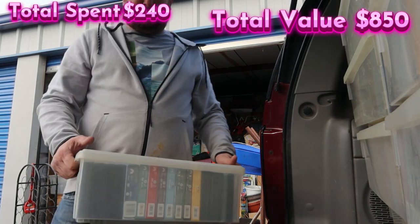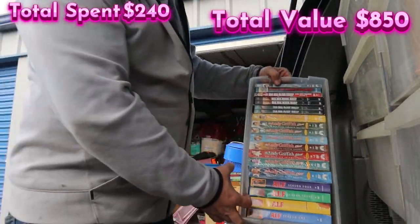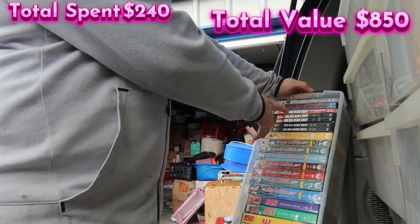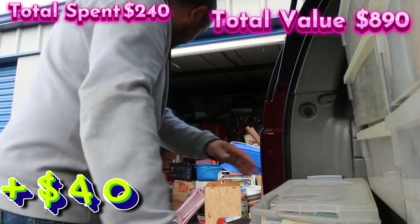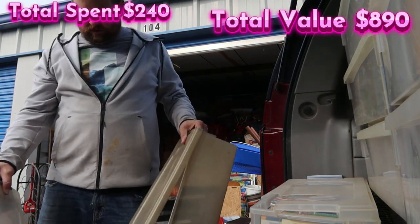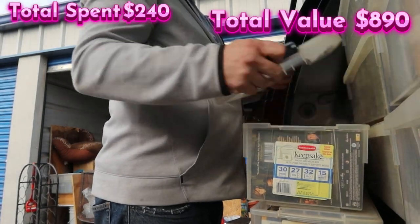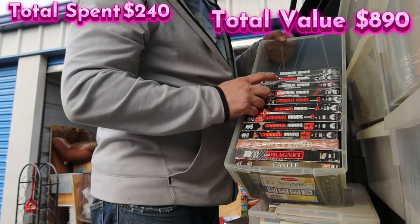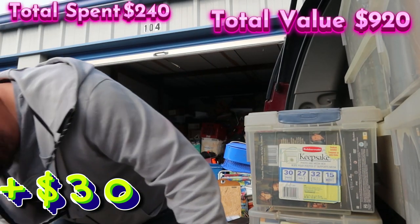I wish they had like Pokemon seasons new. Alf, you guys remember Alf? Wow, forgot about Alf. Andy Griffith, new. Black Sheep, Bat Masterson. A lot of them are new. I just dropped something. Here, I'll put that there. Criminal Minds. I love Criminal Minds. If you've never watched it, you should watch it. Awesome show. What did I drop? What did I drop?